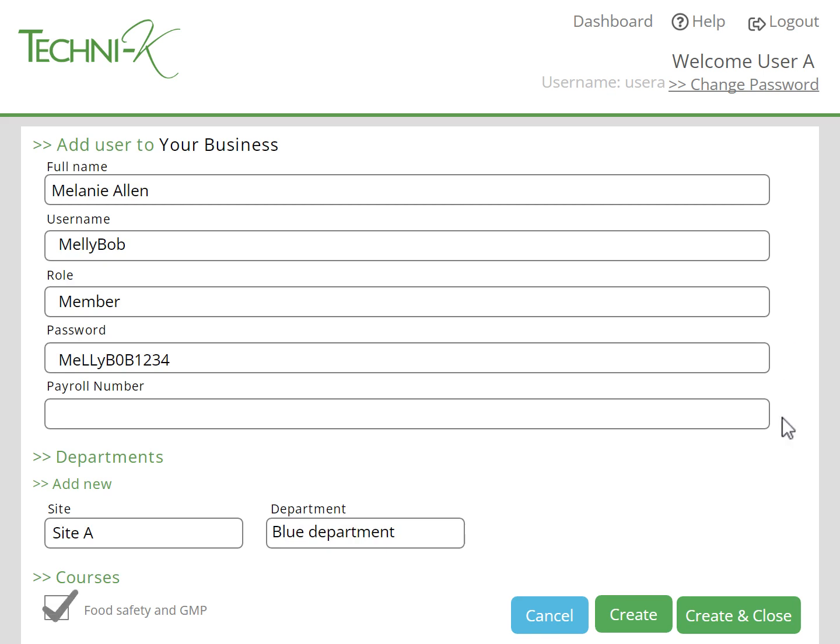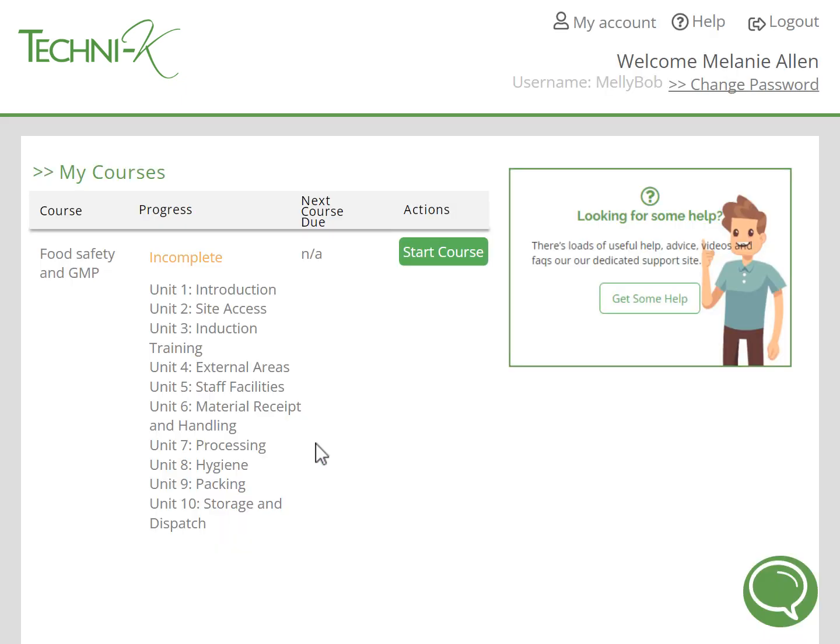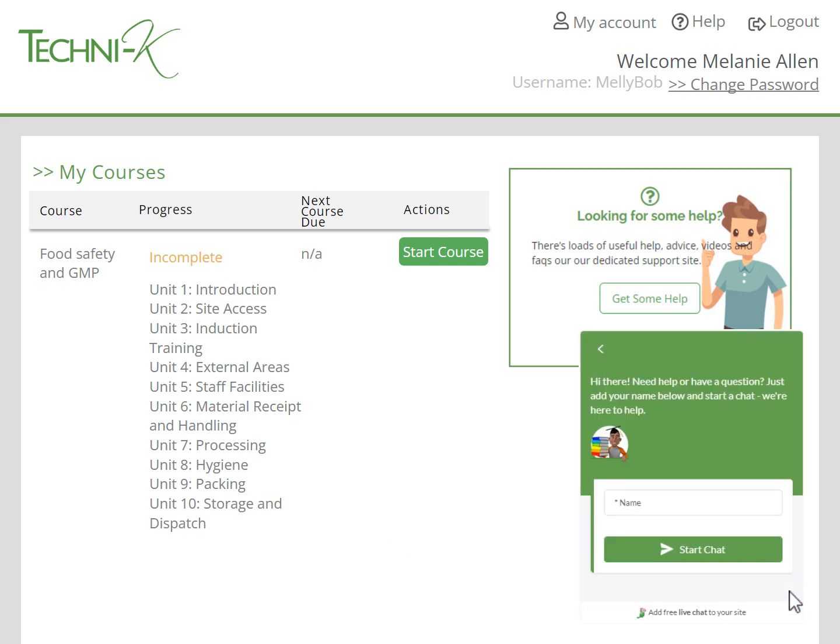When the learner then logs into the portal, using the login details that you've created for them, they will see their My Courses page. From here, they can then start any of the courses that have been assigned to them. The learner also has a number of forms of help too, just in case they get stuck. They can go to our knowledge base, where there are help guides. Or they can use the instant chat function, so that we can immediately answer any of their questions or tackle any problems that they may have.